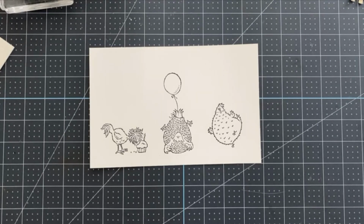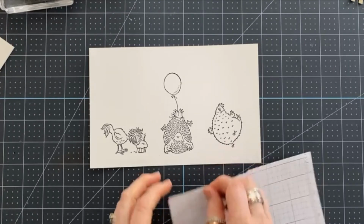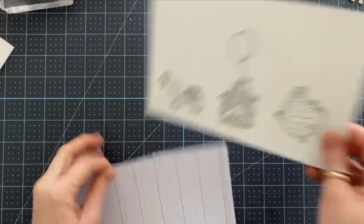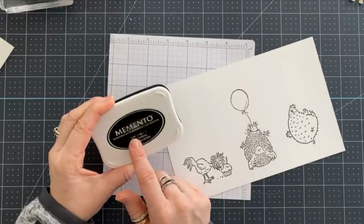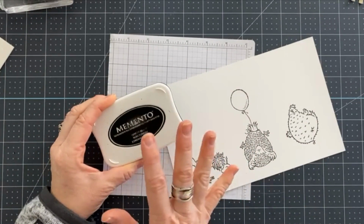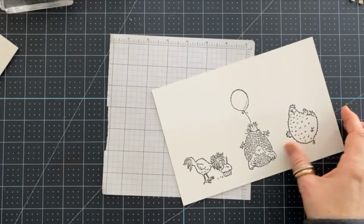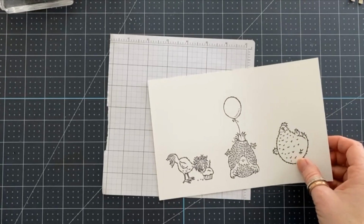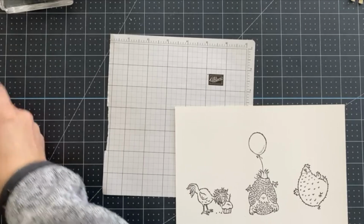All right, let me grab a grid paper. So a great tip when you are using alcohol markers is, first of all, you need to use Memento Tuxedo black ink or another ink that works well with the alcohol-based markers. And it is very helpful if you have a piece of paper underneath the paper you're coloring on.